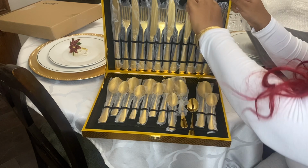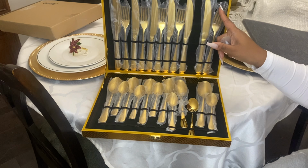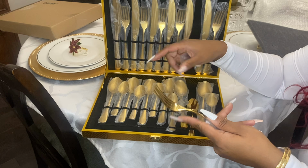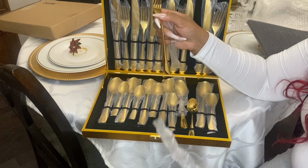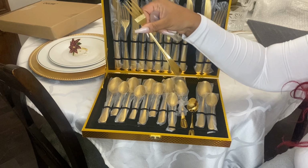And let's see here, the fork. So I do have 6 sets, which is perfect for my dining table. I definitely want to get 8 sets because my dining table can extend. So we'll figure that out. I may order a single one. So that's the fork. This is gorgeous. That's gorgeous.